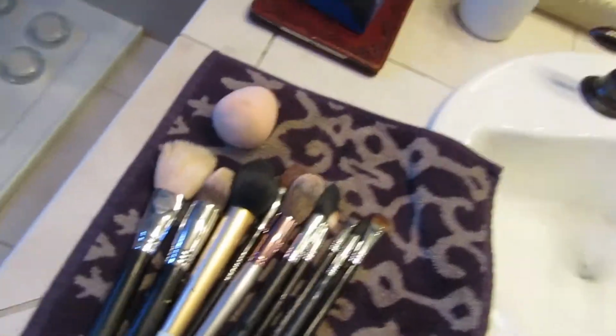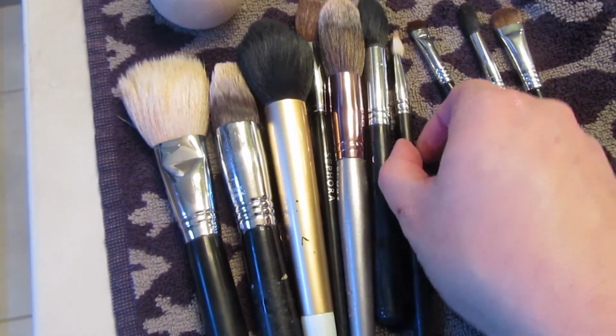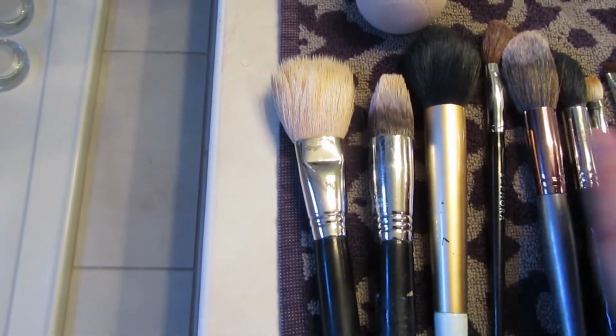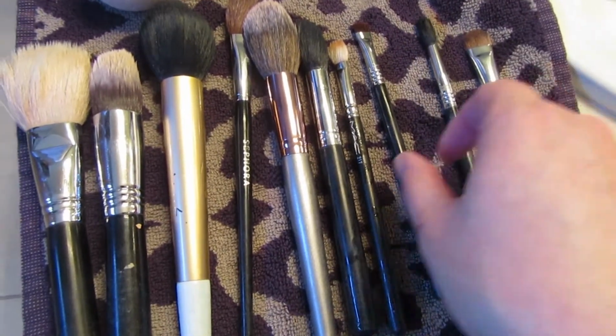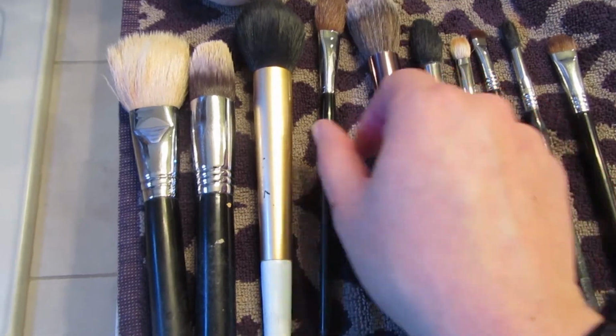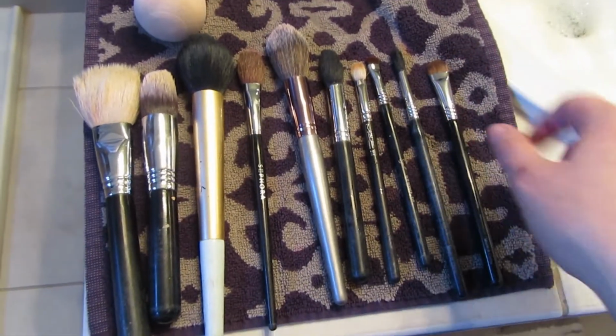So that is how I clean my brushes. As you can see, I try and move them out from each other just a little bit and shape them after I'm done washing them, because that helps them get back into their regular form. And it also helps if you have decent brushes. If you don't spend that much on your brushes, when you wash them, you may lose bristles, you may lose stuff, they may lose their form.